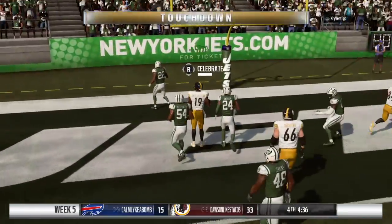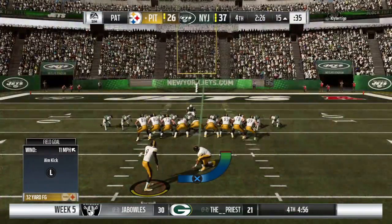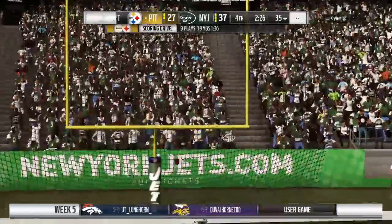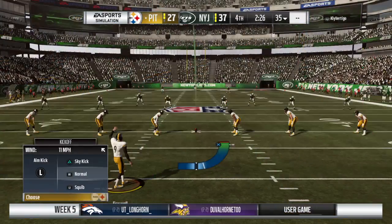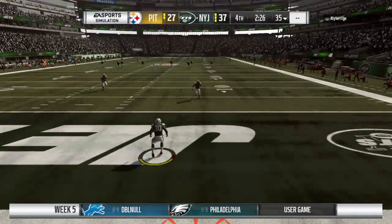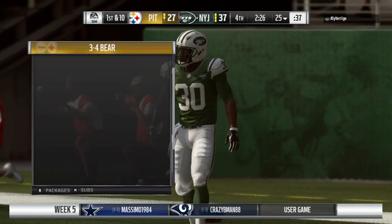Got his man. It's caught for a Steelers touchdown. In for the score. And the Steelers are able to close the gap just a bit. Boswell good with the extra point, and that will get him one closer. Boswell on now to kick this one away. And no return on this one as the fair catch is signaled for and taken. And New York set to take the field.